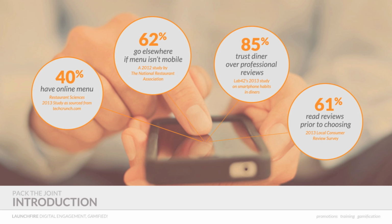Speaking of that investigation stage and those things that influence people, 85% of consumers say they trust diner reviews over professional reviews. And I think this makes a lot of sense because a professional review is just one person's opinion after all, and who knows whether our tastes are the same as theirs. And with diner reviews, the sample size is a lot bigger. So you can read both good and bad reviews and get a real sense of how that restaurant's performing and how people really think about it. And then the last thing is 61% of consumers read reviews prior to choosing a restaurant.